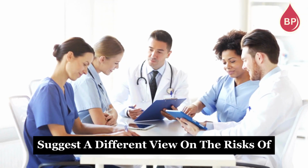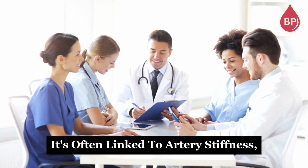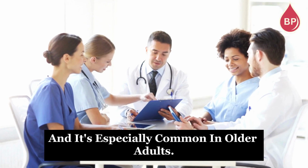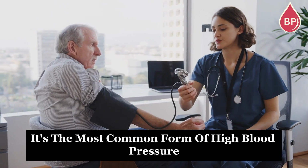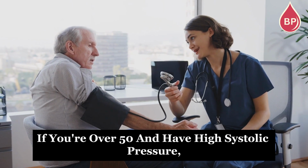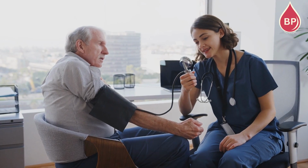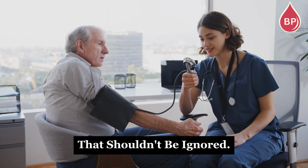But recent studies suggest a different view on the risks of high systolic blood pressure. It's often linked to artery stiffness, an overactive thyroid, diabetes, or heart valve problems. And it's especially common in older adults. In fact, it's the most common form of high blood pressure in people over 65. If you're over 50 and have high systolic pressure, you're at a higher risk for serious health problems like heart attack, stroke, chest pain, and chronic kidney disease. These are all serious conditions that shouldn't be ignored.